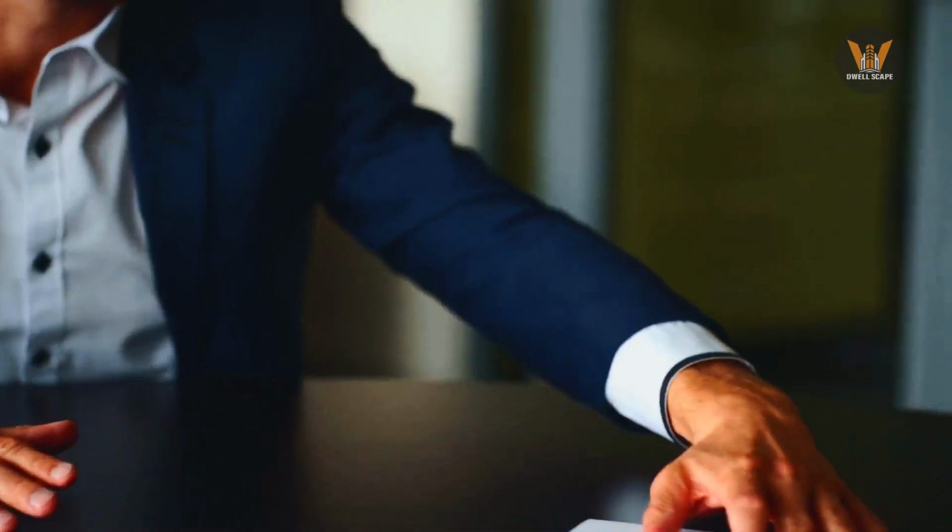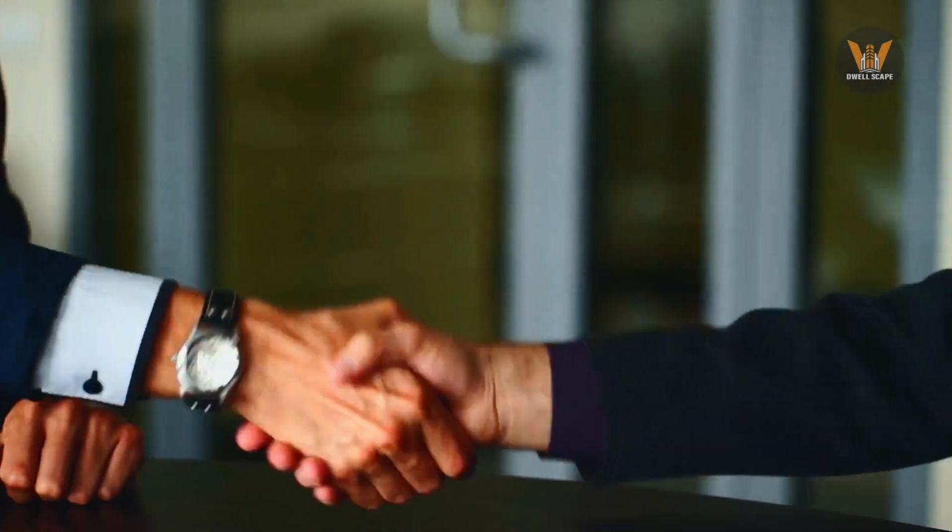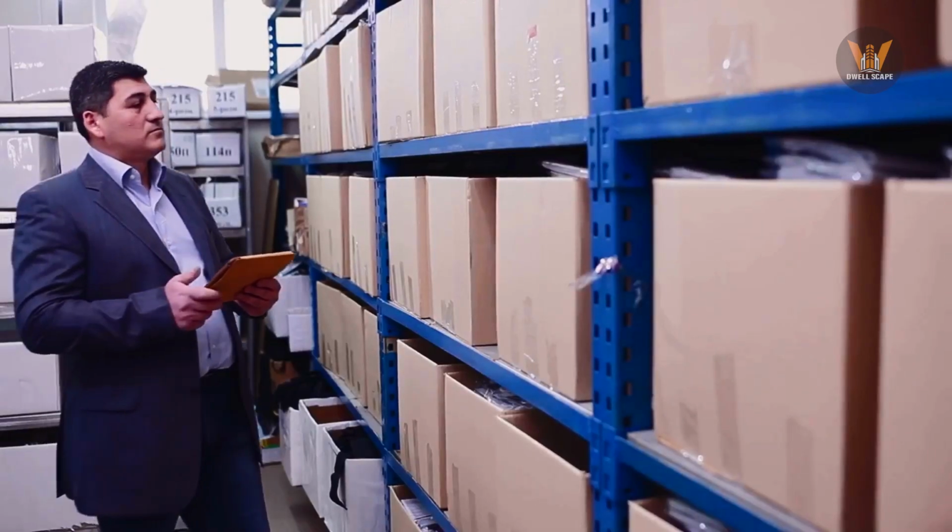And there you have it, proven strategies to manage multiple properties without breaking a sweat. From leveraging technology to fostering strong relationships with vendors and tenants, these steps will help you streamline your operations and achieve lasting success.